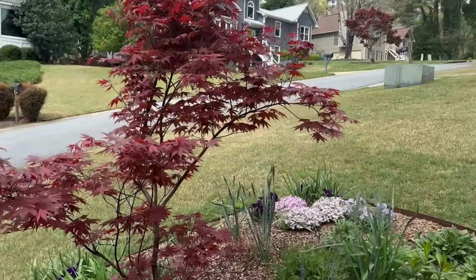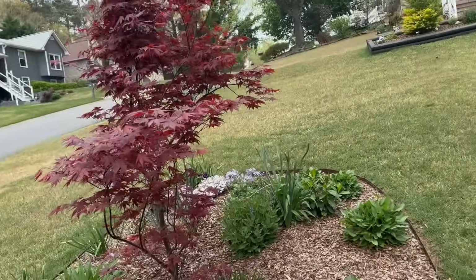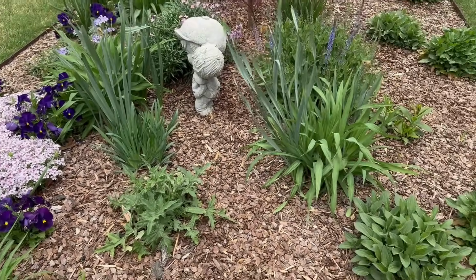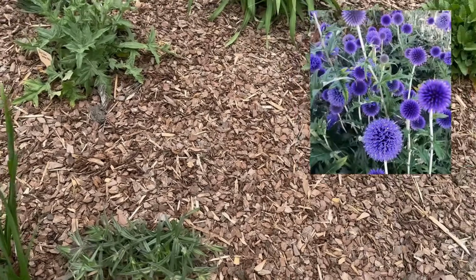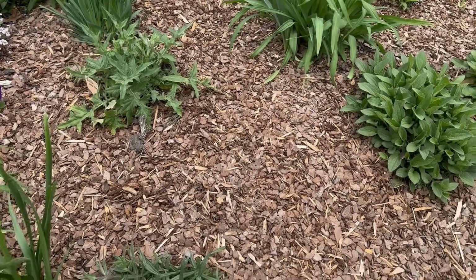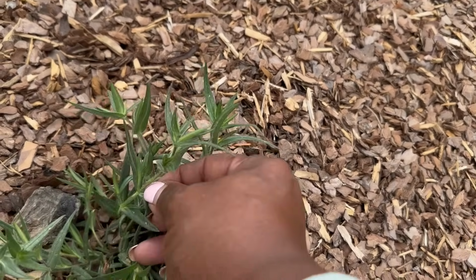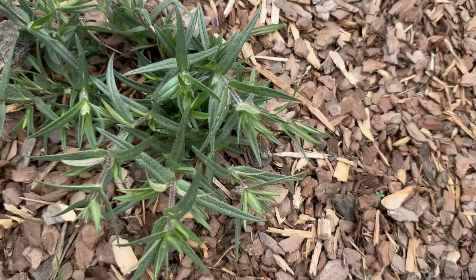Isn't that just so striking? Well, I see a couple weeds in here I need to get. But yeah, I got another blue thistle over here. And this here is a phlox that I ended up getting, and it already has the little buds on it. And I think these guys are white. Let me get these weeds out of here.